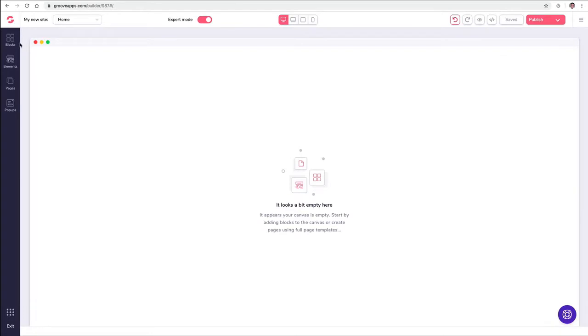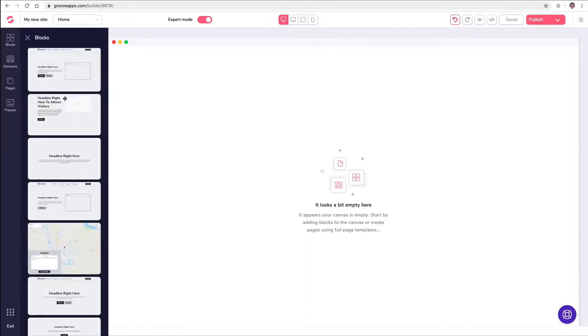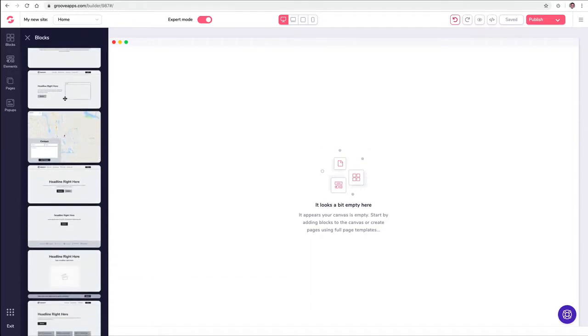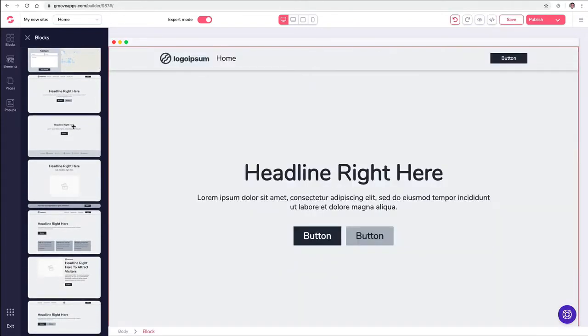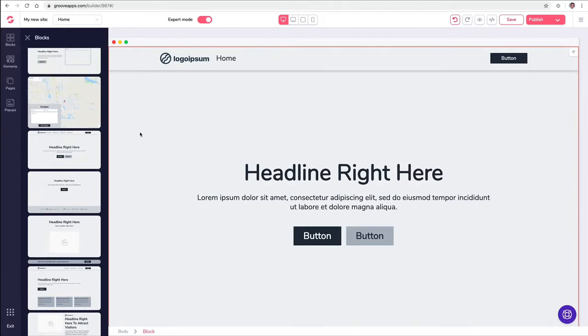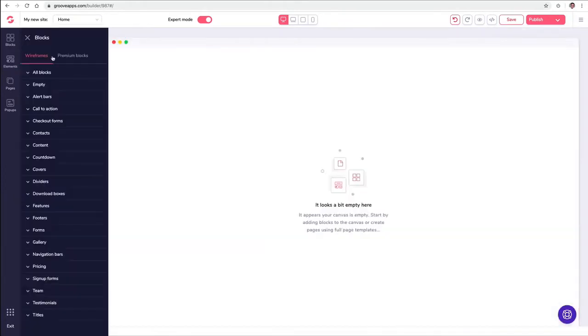So the first thing we want to go over here is our blocks, elements, pages, and pop-ups. So let's talk about blocks. The first thing that we have here are wireframe blocks and premium blocks. I'm going to click on all blocks here. As you can see, the wireframe blocks are meant for you to drag things over to the canvas just like this, so that you can remove all of the colors and background images and just focus on the layout of your website. And the premium design blocks are actual designer blocks.